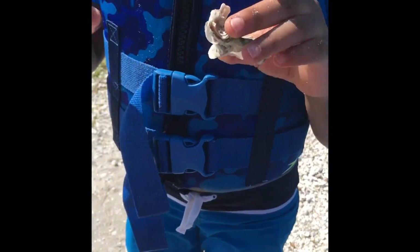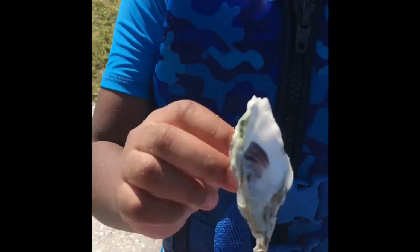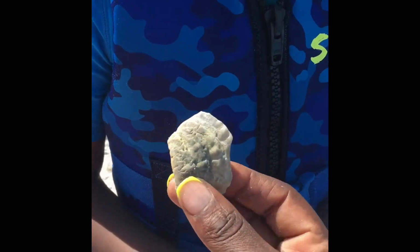All right, and next, that one is a shell. Yes, that's a shell. Piece of a shell. What do you think that one is? A shell. Yeah, that's a piece of a shell as well. Yep, you're correct.